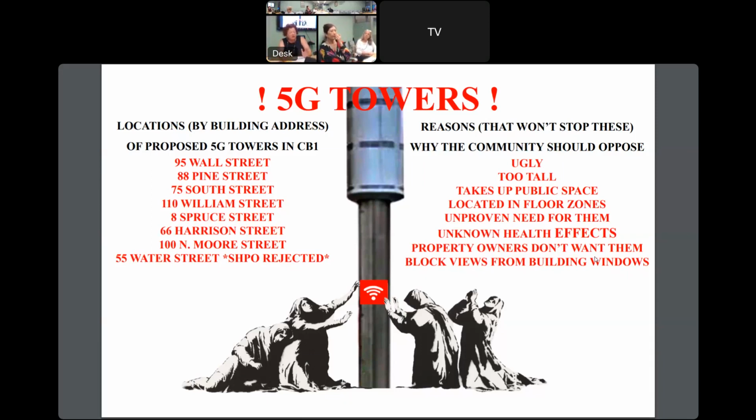Correct. The way I understand it, each individual community has to take a stand on it. I mean, that is my understanding, that it can't be universal. It has to be within the context of your community and how you are responding to it.